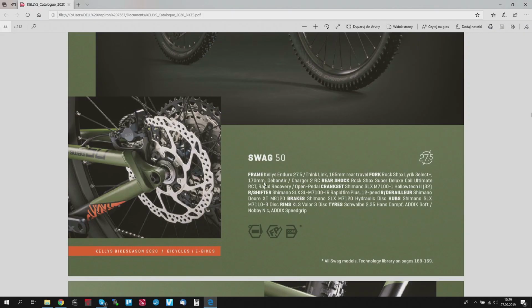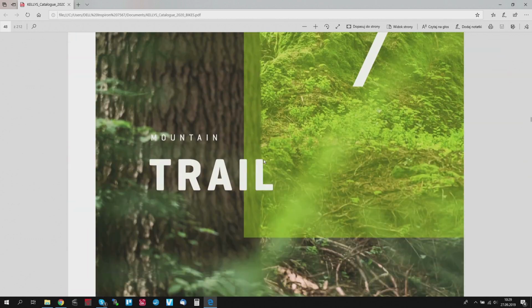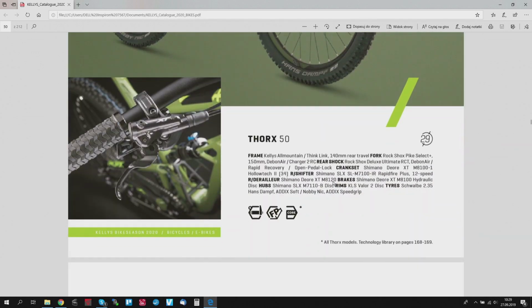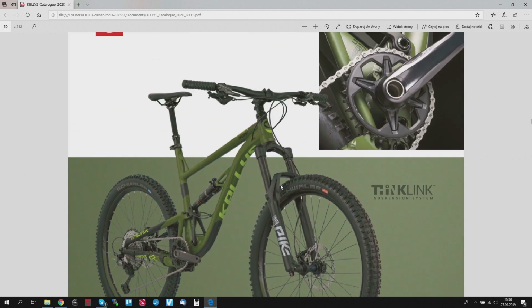Let's go back to our bikes. So this was the Swag 50, 30, and 10, and then trail bike. But this is a serious trail bike. What I mean by that, you get a lot of travel on this one: 140 rear and 150 front. This is the 2020 Thorx. It looks, I would say, maybe for some, love it or hate it. Trail bikes start with actually 120 millimeters of travel. If you have 140, 150, that means you can do some serious stuff on this bike.